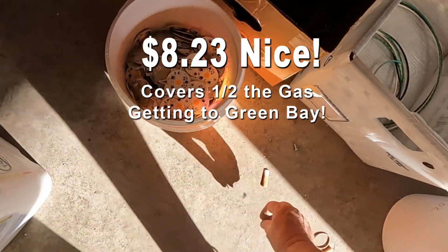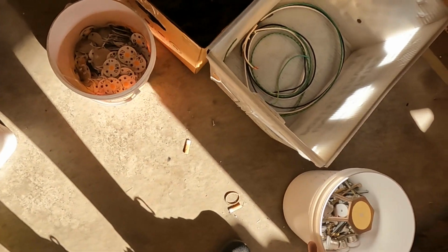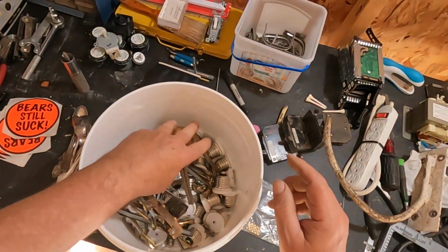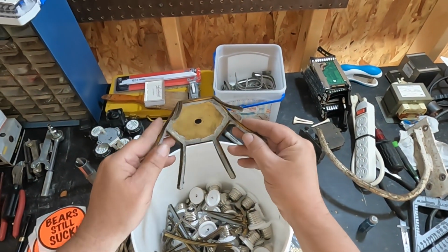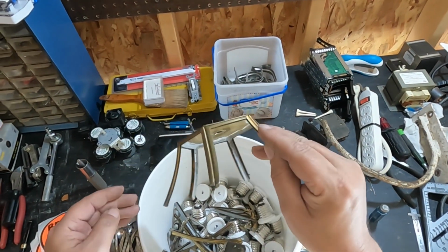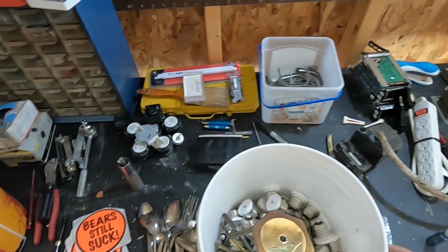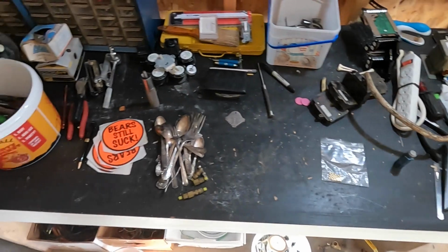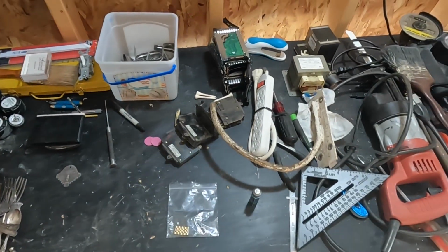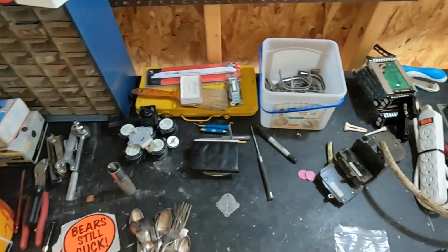I bet you there's $5 or $10 worth of change there. And I found a lantern, and I took that apart. It was actually brass, but it's got the solder on it, so it's gonna have to go into my dirty brass. So overall, I think we did really good at that old building.